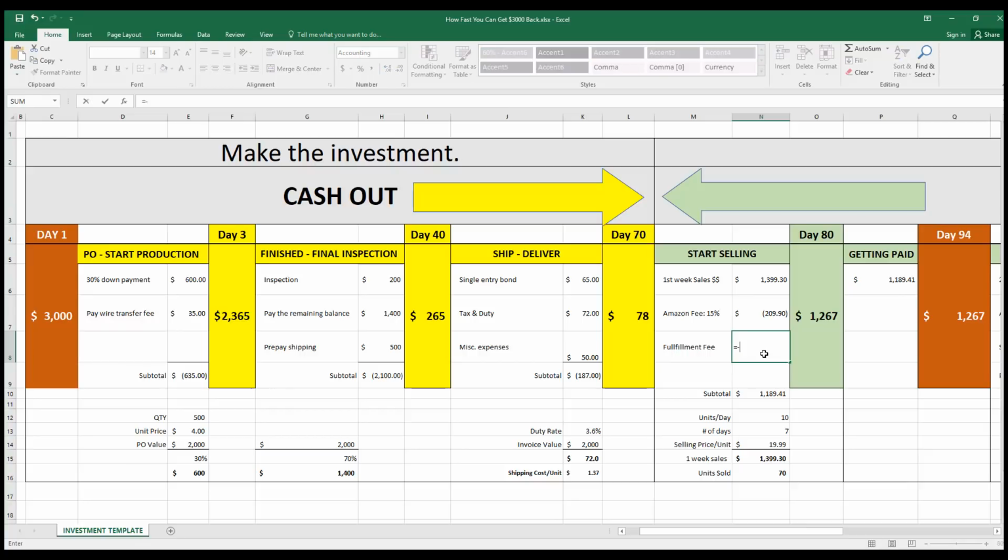So what we're going to do is to use $4.84 times 70 units that we sold. Now, after $200 15% referral fee and the shipping cost, we are now having $850 out of this entire week that could potentially transfer to our bank.